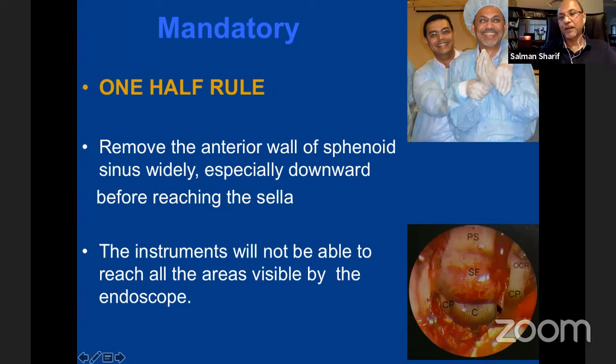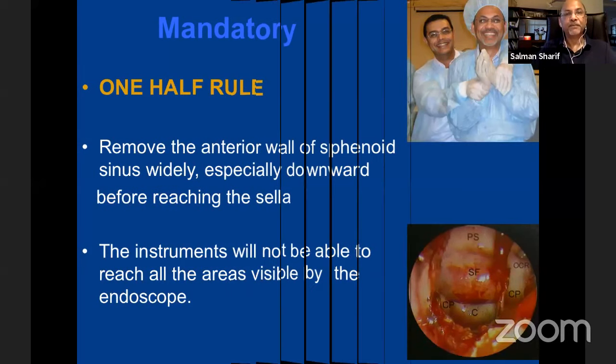So this much of the clavicle should be seen, the clavicle, the carotid lying below on both sides should be seen as well. And this is for your instruments to come in. Otherwise, if you don't do that, you won't be able to bring your instruments in. Although you can have a very good view, you won't be able to take it out.